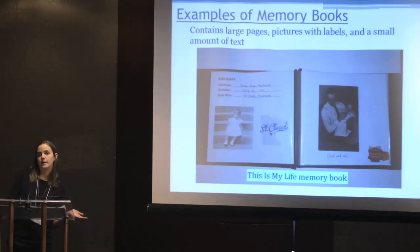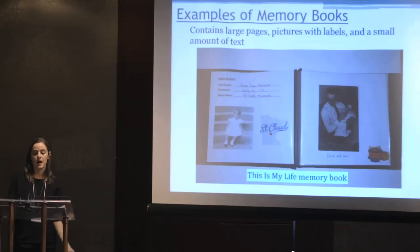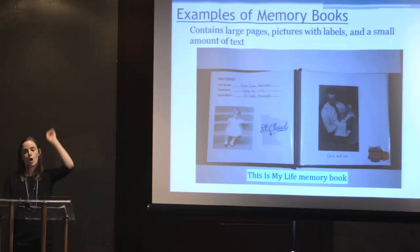So whereas a piece of declarative memory that we're calling facts memory might be really hard. So if I ask somebody, what's your birthday? That's a challenging question for lots of people. But if we have a page like this, then all somebody has to do is point to the place where their birthday is written. And people are more likely to be able to recognize that that's their birthday, rather than recall it. So having something that somebody can use and recognize can help them continue in a nice conversation.